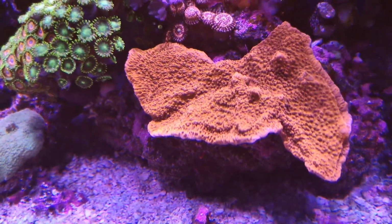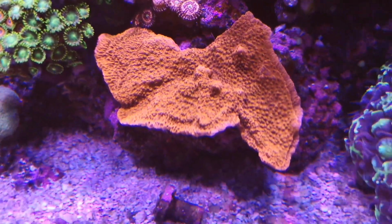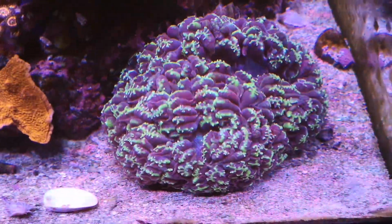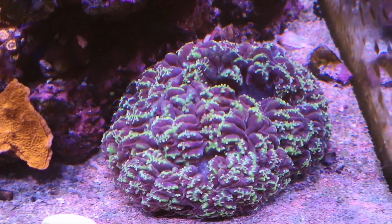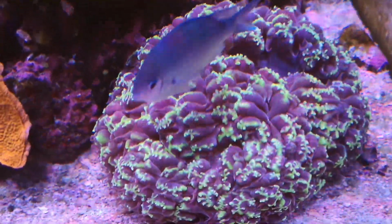He's definitely grown, and he's starting to sprout up some little nubs in the middle of him. So yeah, he seems to be doing really well. And then there's my bubble. Basically, I love the showpiece of the tank. Love that. I've had it ever since I started, and it's doing brilliant. So yeah, I love it.